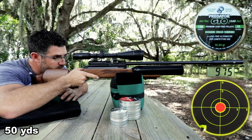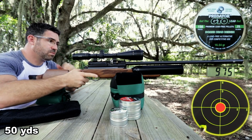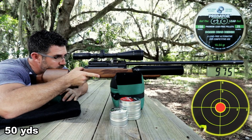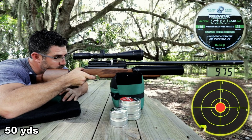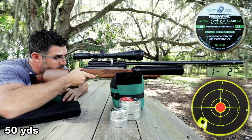So if you're going to own a Hatsan PCP, it makes sense to keep a tin of these on hand, especially when backdrop, range, and toxicity are a concern. We've also shown here in the channel's gel testing that speed can be a good replacement for heft when shooting in close, like 25 or 30 yards.